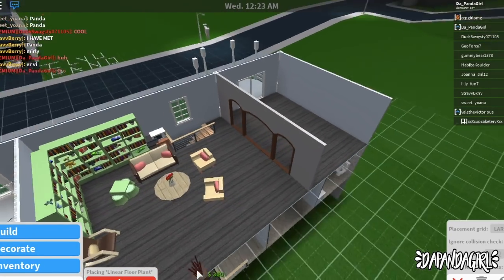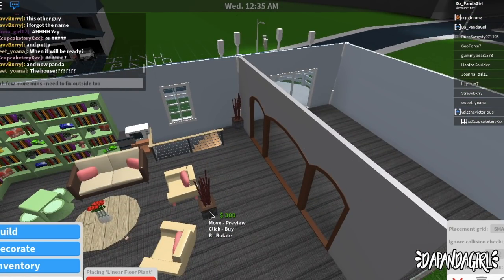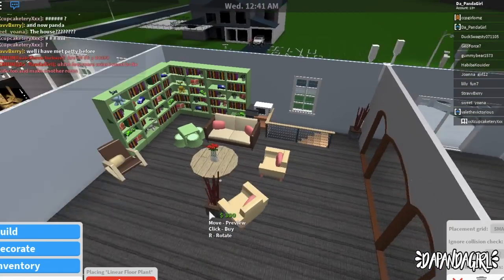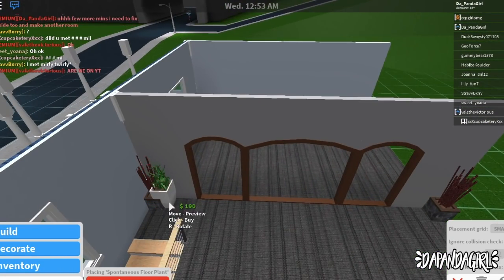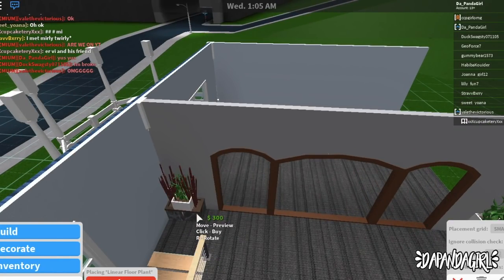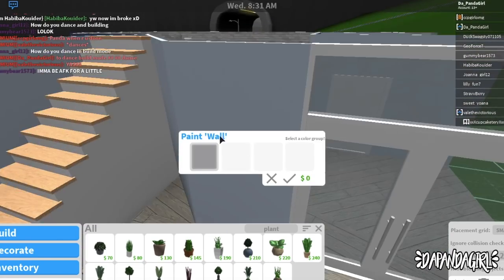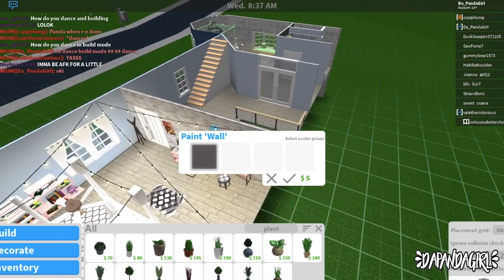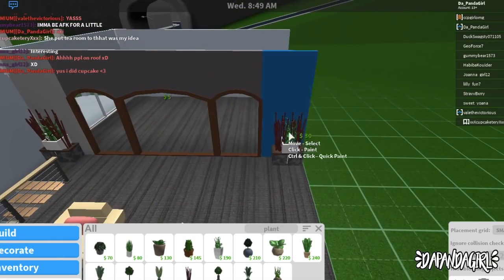I also felt like this space couldn't be empty, so I asked what I should build, and they said like a kids area, so that's what I did. And here's the famous cupcake! She's looking at her tea room idea.